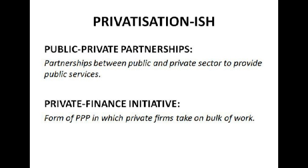So definitely PPPs and private finance initiatives are a great way of reaching maximum efficiency by not doing all of the work themselves, whilst ensuring that it does get done, whereas in a competitive market it might not actually get done.